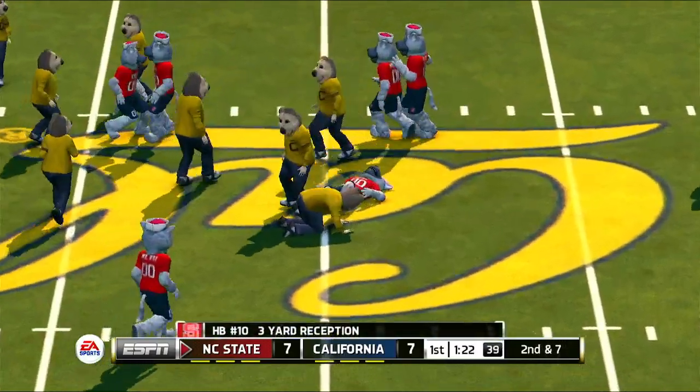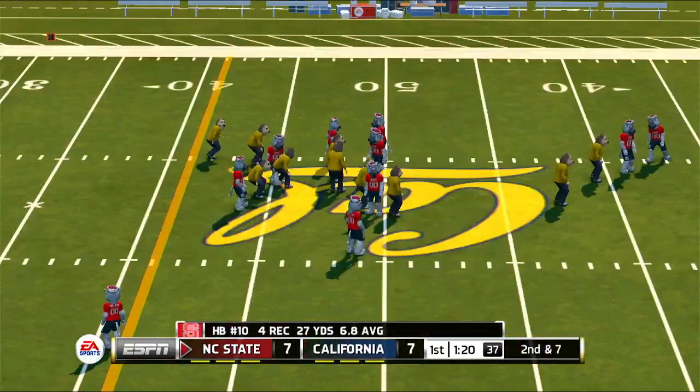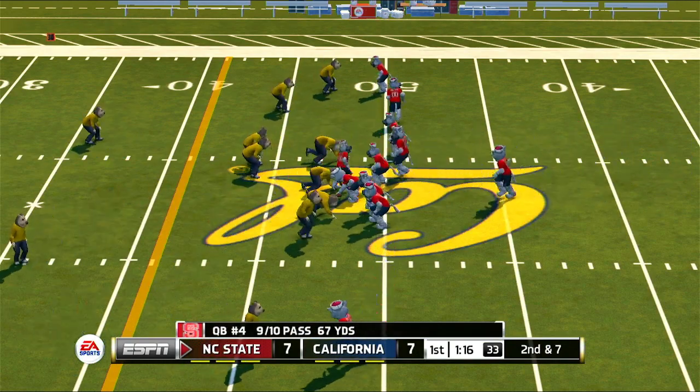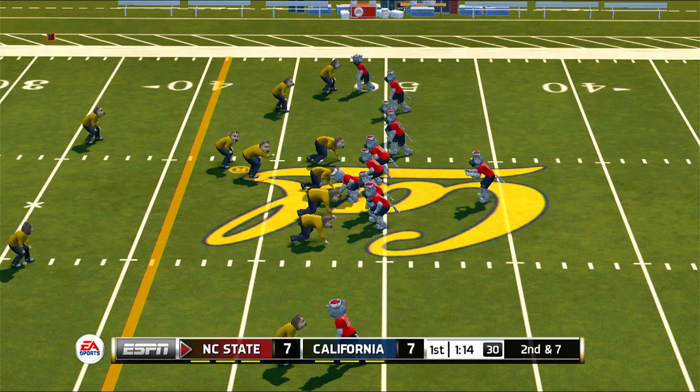Fires out quickly to the tailback. He's taken down at the 48. That'll make it second and seven. Five guys will be out in the pattern as they're in the shotgun.